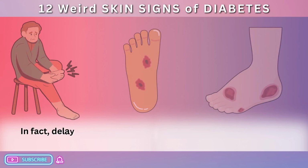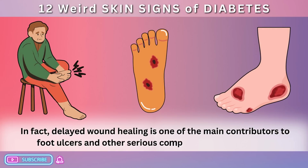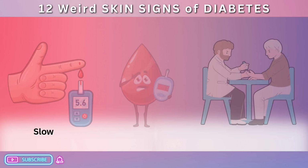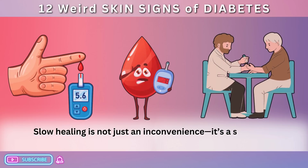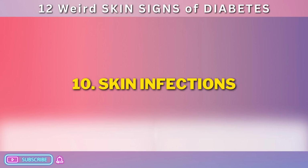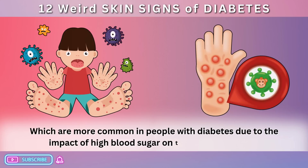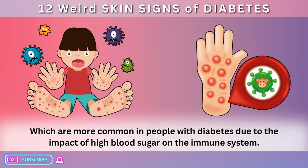In fact, delayed wound healing is one of the main contributors to foot ulcers and other serious complications in diabetics. Slow healing is not just an inconvenience, it's a signal that your blood sugar levels need attention. Then there are skin infections, which are more common in people with diabetes due to the impact of high blood sugar on the immune system.